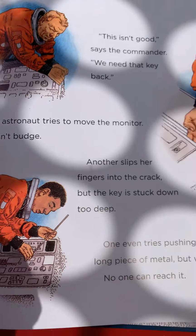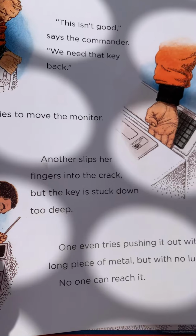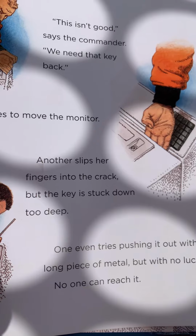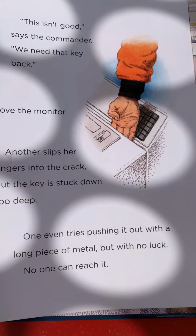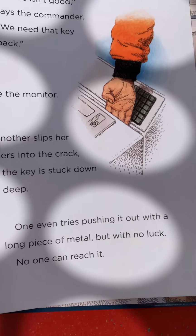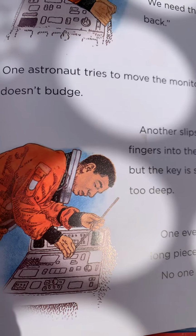Another slips her fingers into the crack, but the key is stuck down too deep. One even tries pushing it out with a long piece of metal, but with no luck, no one can reach it.